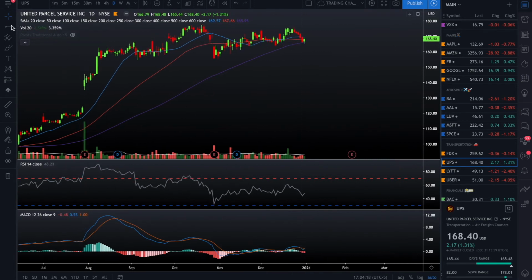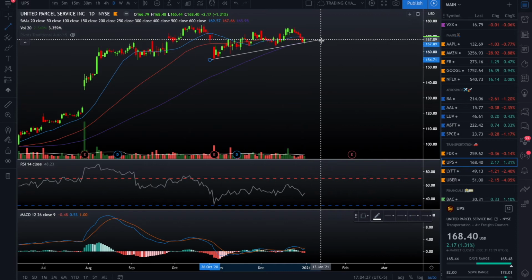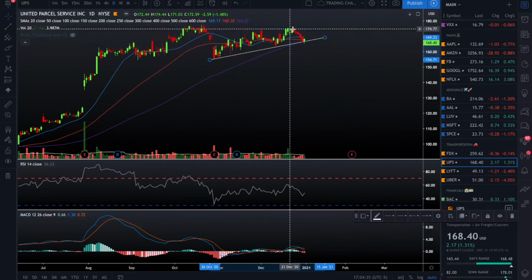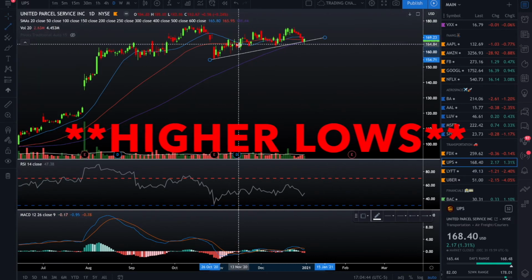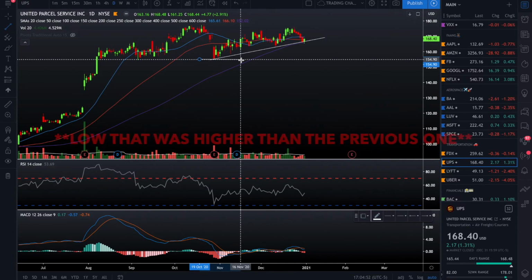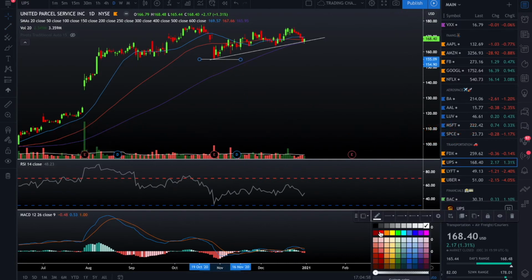And not only that, UPS has been on a constant uptrend. So if you go ahead and draw out an uptrend, you'll see that it has been on a constant uptrend. Although we haven't been having any substantial move on the stock itself, it's pretty much been on an uptrend where it's making higher highs. And when I say higher highs, I mean that every pullback creates a high that was higher than the previous one. So if we draw a line here just to show you guys what I'm talking about specifically, let's go ahead and make it red.